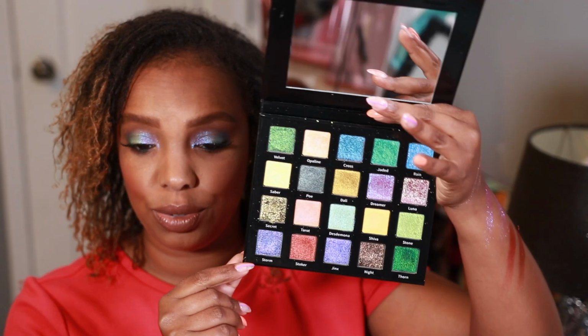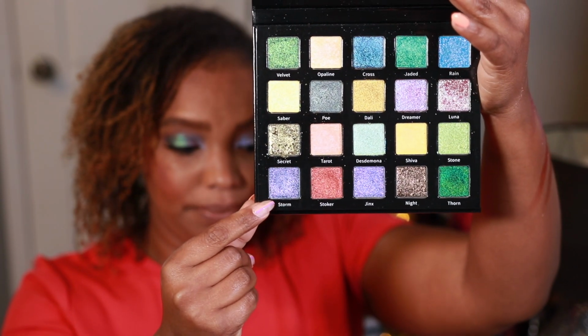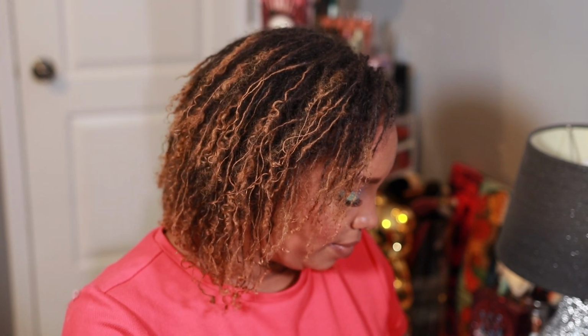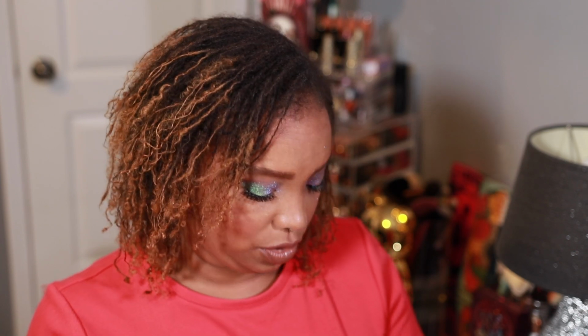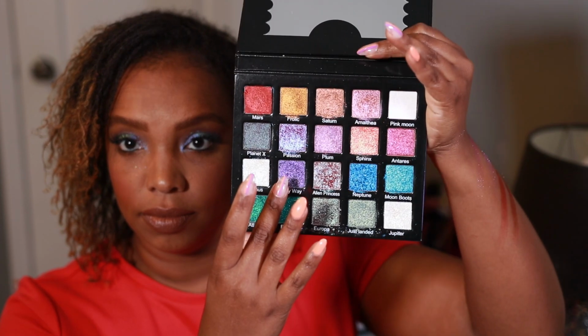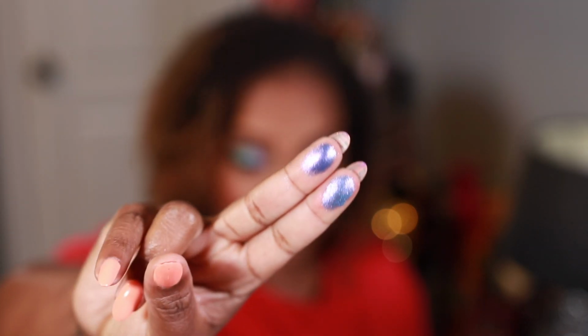And we do have quite a few purples in Volume 2. So I'm going to take the shade Storm down here at the bottom. And I'm going to compare it to the shade Milky Way. And Milky Way is one of my favorite shades in the first palette. And this is Milky Way. So there they are. Looking pretty close.